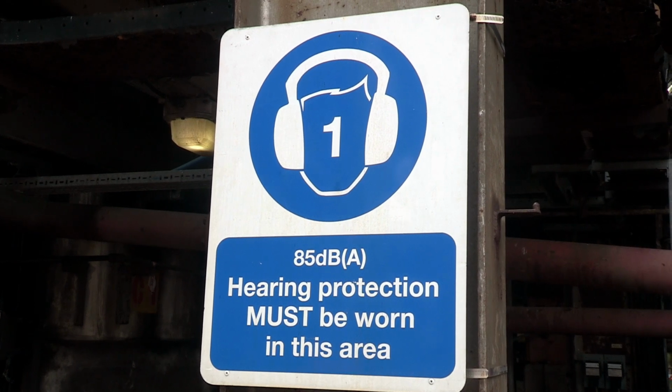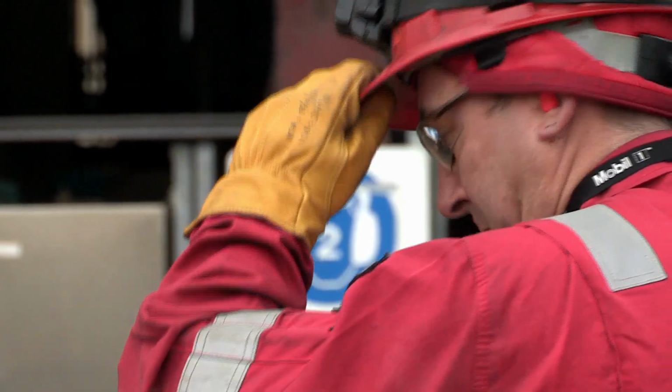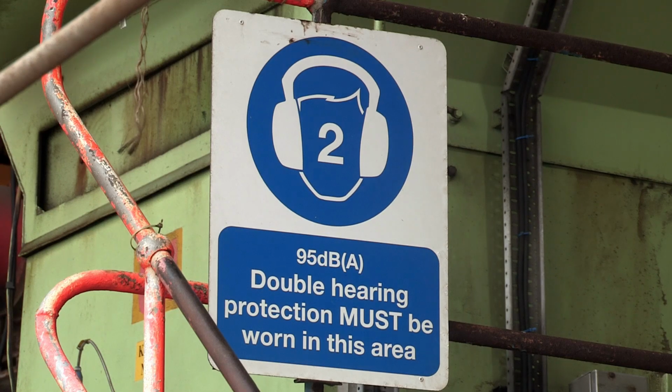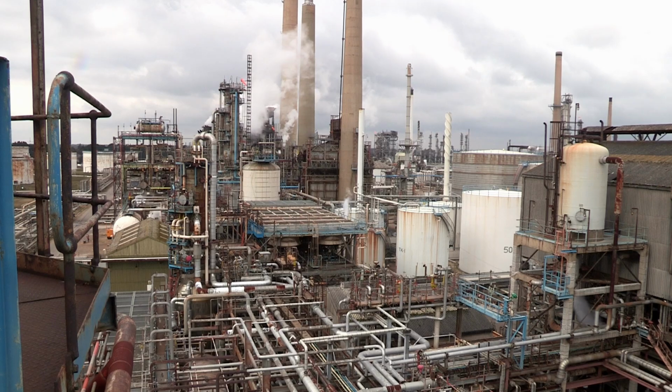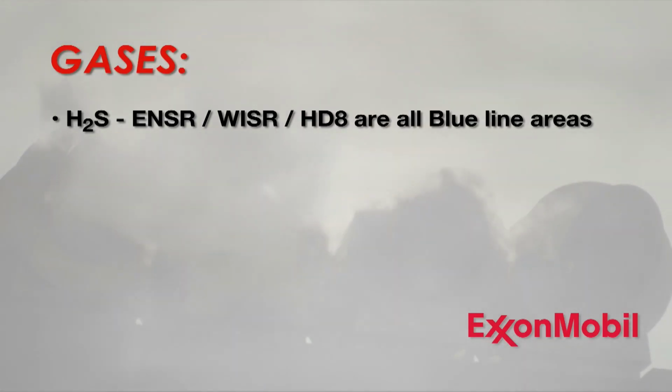The only exception to this is when operators are either arriving from home or leaving to go home. Double hearing protection is only required in 2 places on Lubes, the ENSA and KDSR compressor houses. This requirement is identified by the signs around these areas, a face with a number 2 on it. Other hazards present on Lubes are gases. H2S: ENSA, WISA and HD8 are all blue line areas.